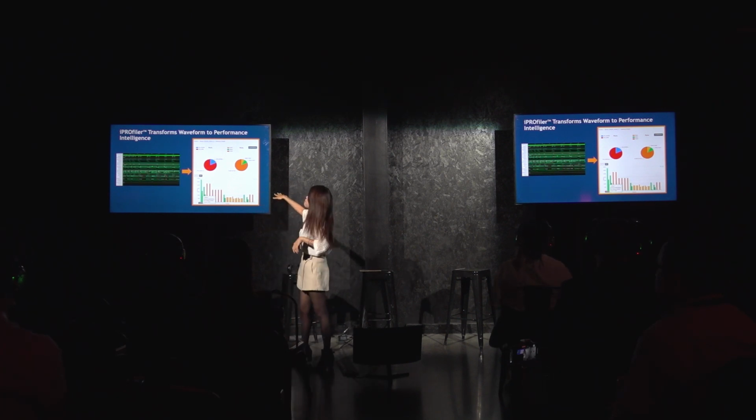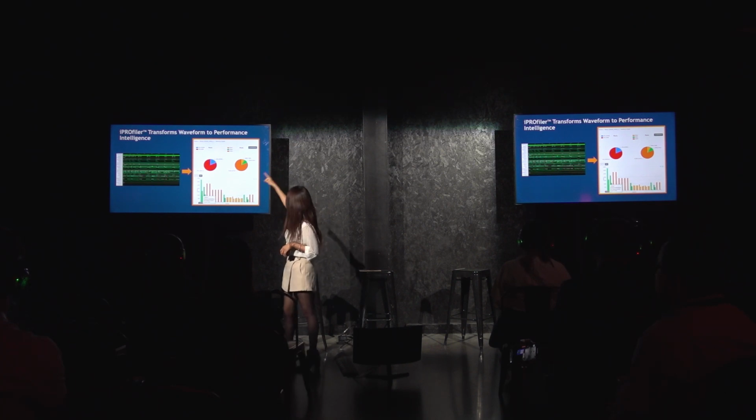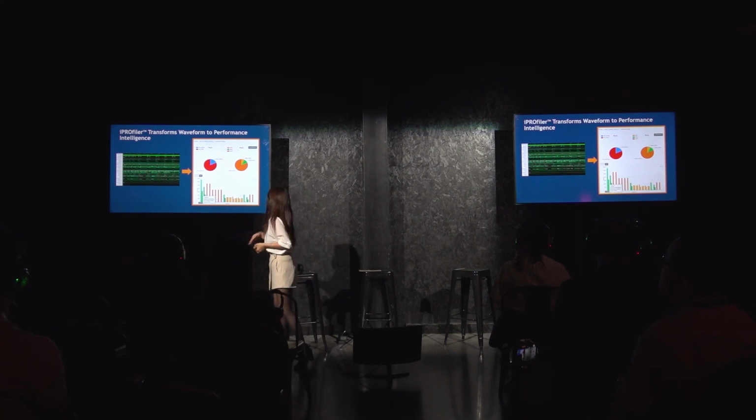So here is an example about memory. They have SRAM, DRAM, and flash. And you can see how much percentage they use by the pie chart. And also they can see different gate counts by different address, how's the performance of the SRAM, DRAM, and flash, and so on. And of course, there is more.